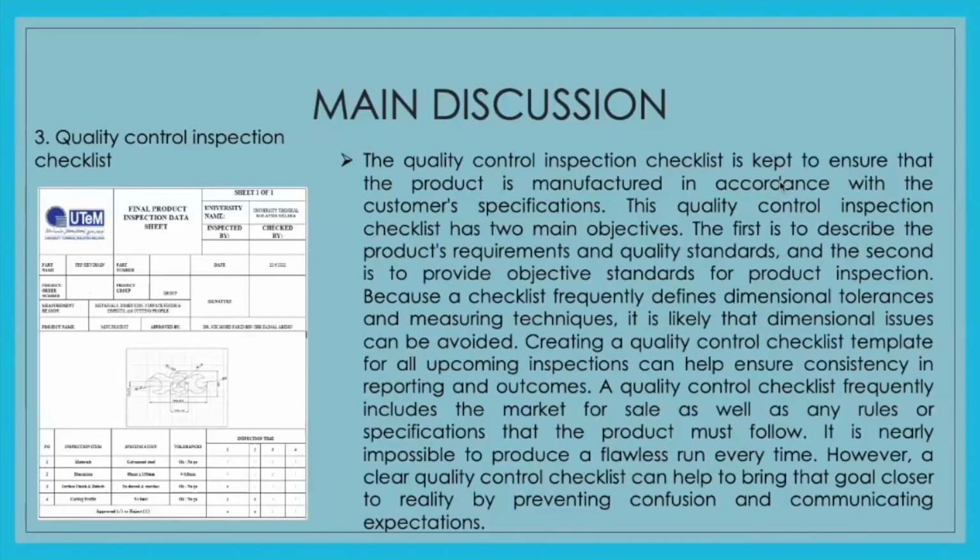Creating a quality control checklist template for upcoming inspection can help ensure consistency in reporting and outcome. A quality control checklist frequently includes the market for sale as well as any rule or specification that the product must follow. It is nearly impossible to produce a flawless run every time. However, a clear quality control checklist can help to bring that goal closer to reality by preventing confusion and communicating expectation.